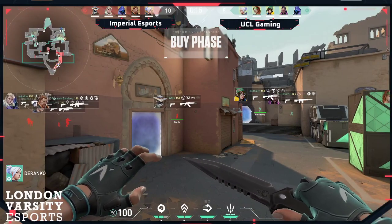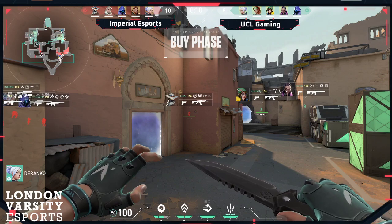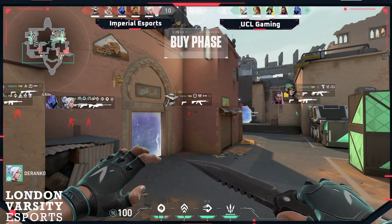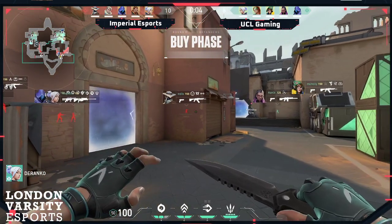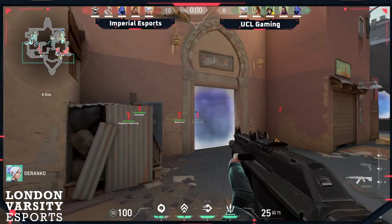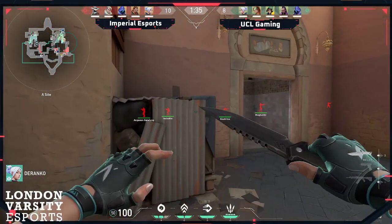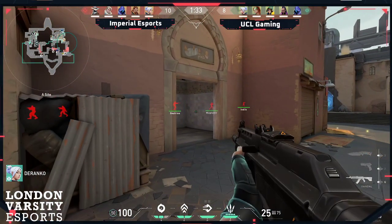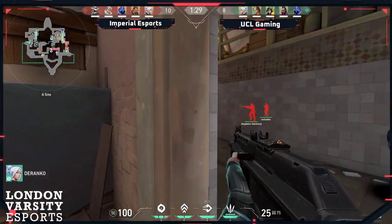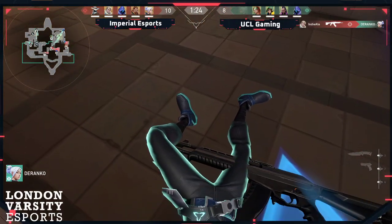It's good play by UCL. Good aggression out of Hookah there by Wasi and Raider using the flash to get the numbers advantage early on, and it's hard for ICL to come back after that. Well, let's see if they do manage to come back. Mughal with the operator, sneaky beaky here around the smoke. Nice and slow, but look at this. They might run into Mughal here.